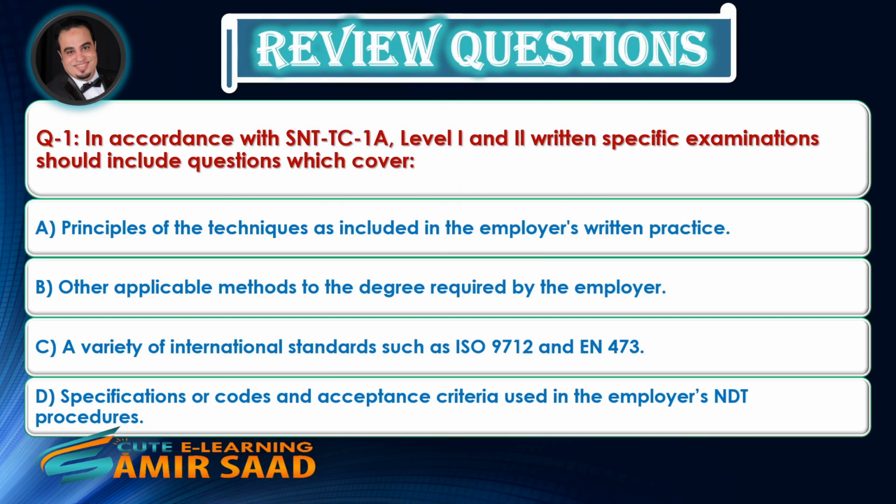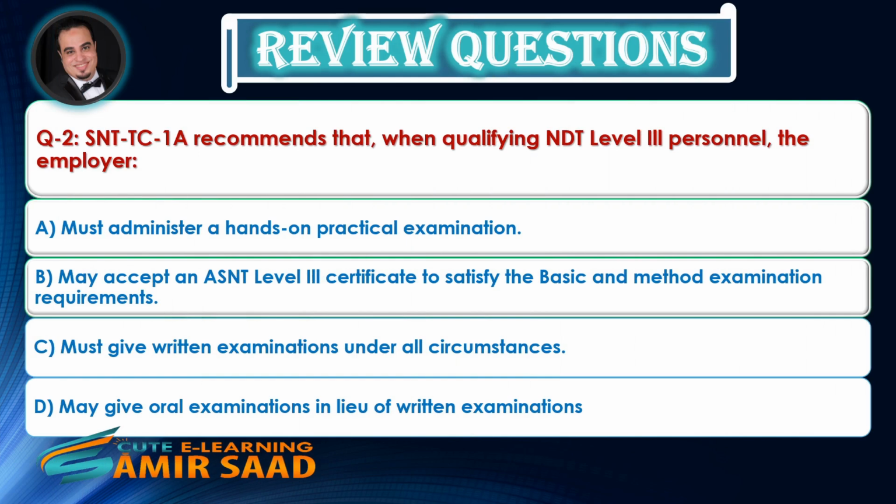Review questions. Question number 1. In accordance with SNT-TC-1A, Level 1 and 2 written specific examinations should include questions which cover. Answer is D. Question number 2. SNT-TC-1A recommends that, when qualifying NDT Level 3 personnel, the employer. Answer is B.